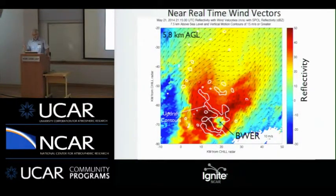This dual Doppler stuff allows the calculation of near real-time wind vectors. And here's some wind vectors overlaid on a reflectivity field, and there's a bounded weak echo region of a supercell. So these things can be made available to you.